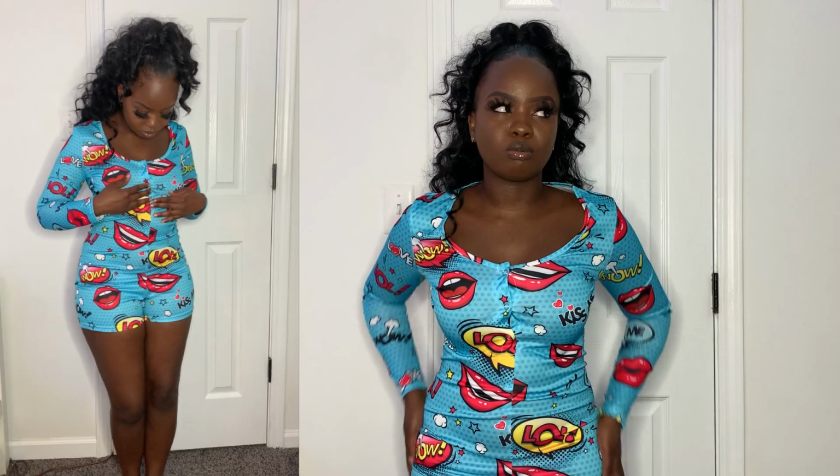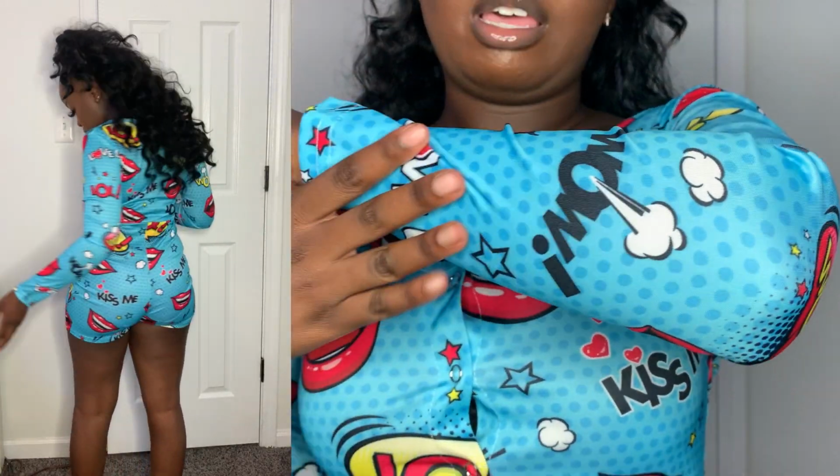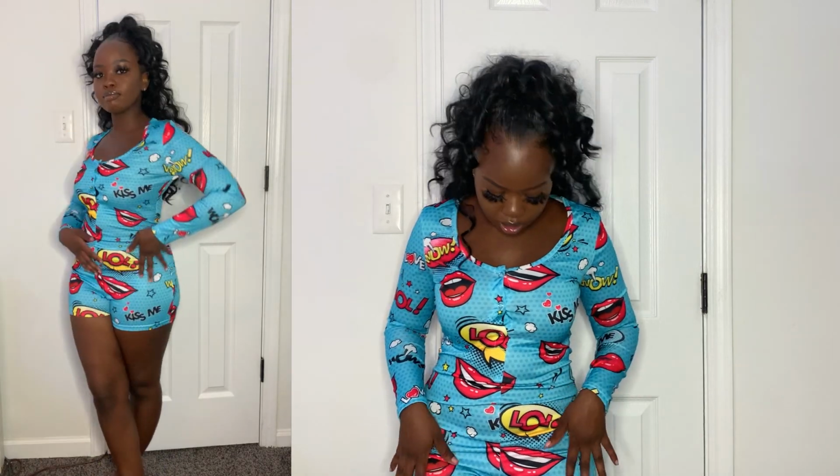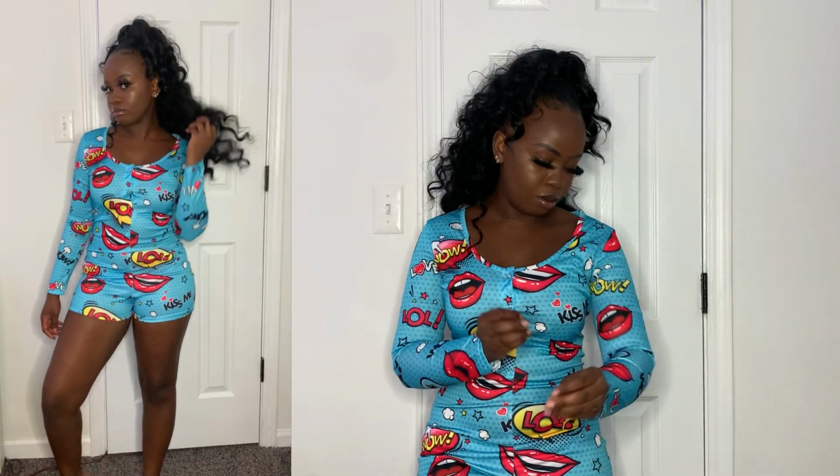Just, it's not that comfortable. It's like this silky type material. I don't know if y'all can see it, but yeah. Other than that and it being too tight, it is really cute. I just thought it'd be really, really fun, with all the comic book details on it. I just thought this was adorable.